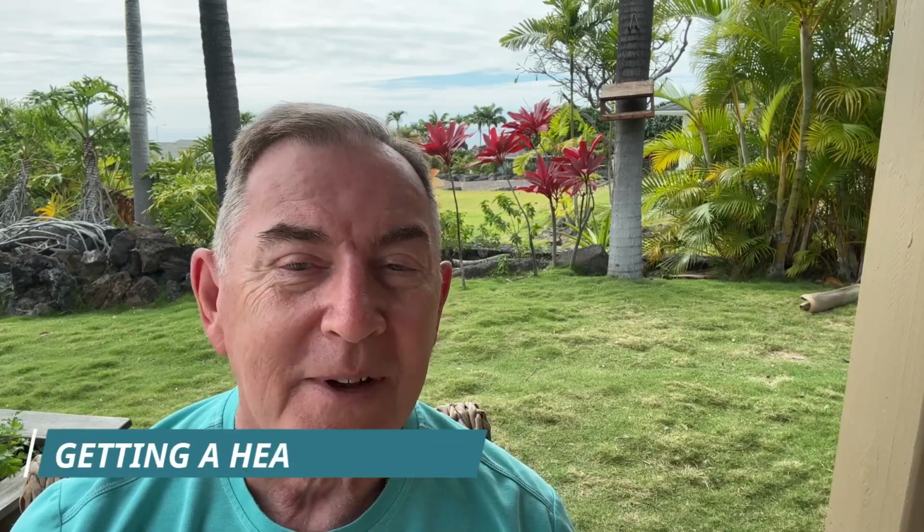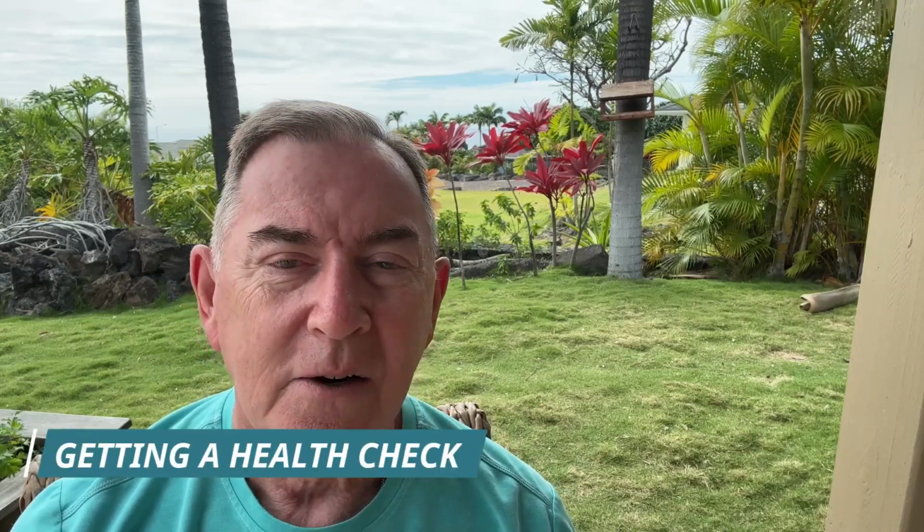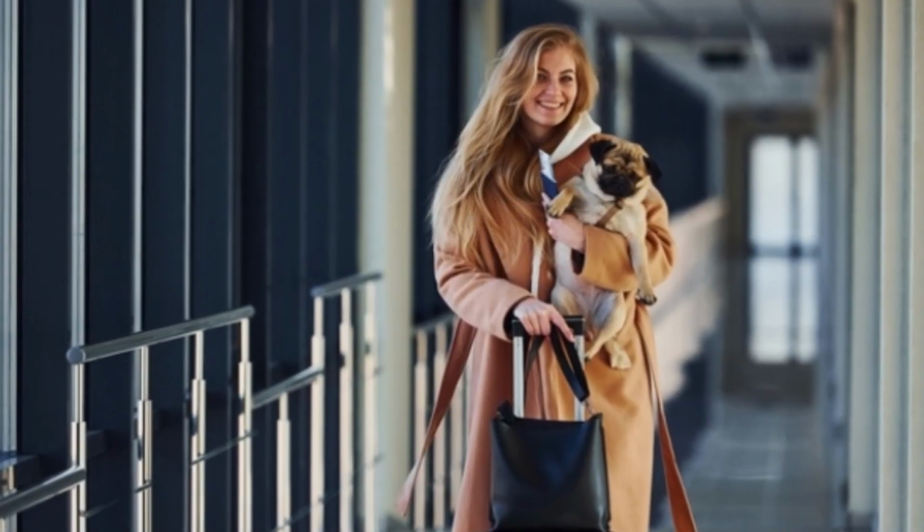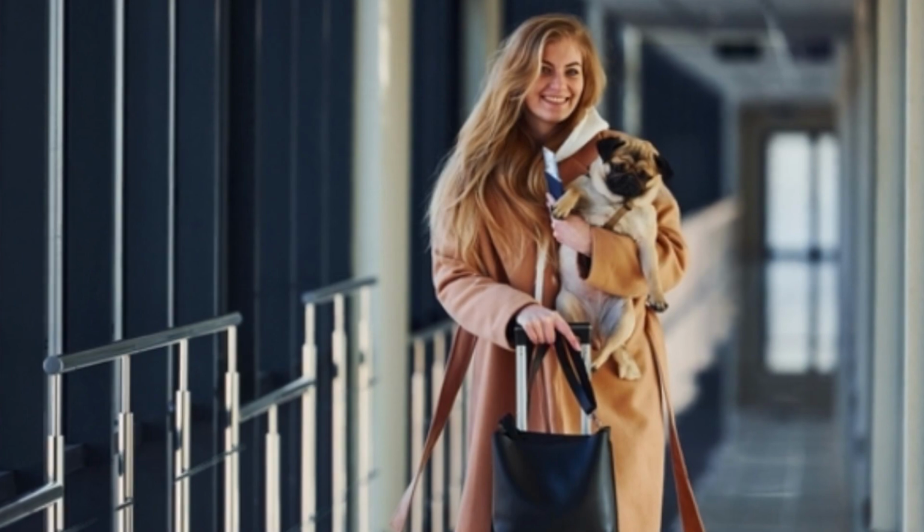Yes, the next step, getting a health check. What? Yes, 14 days prior to jumping on your flight, you're going to take your fur baby to your vet and get a final health check before flying to Hawaii to ensure they have no fleas or ticks and putting that information on their certificate. The final step, fly to Hawaii with your pet. At the airport upon arrival or baggage claim, present all your paperwork to make sure your fur baby is good to exit the airport with you after they scan their microchip.